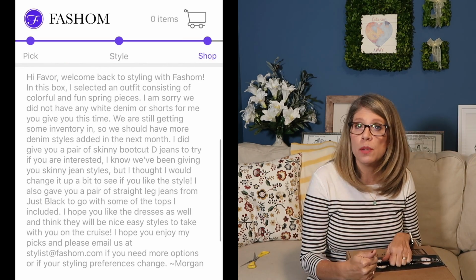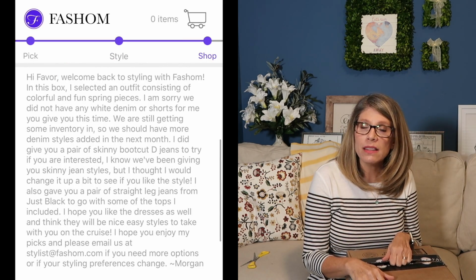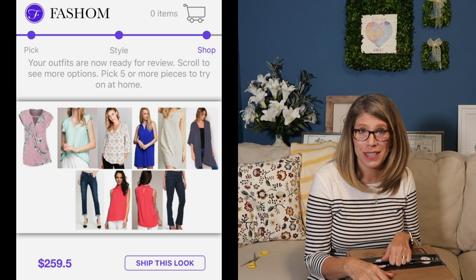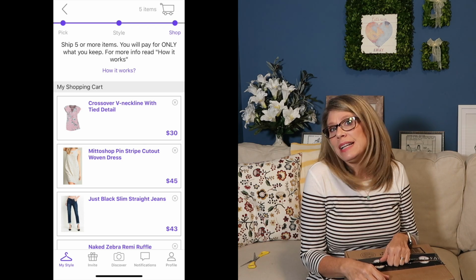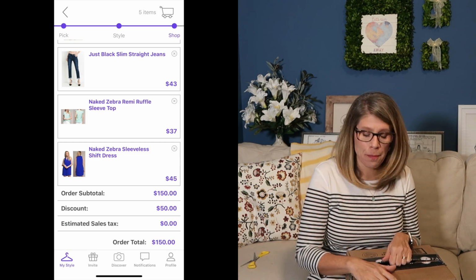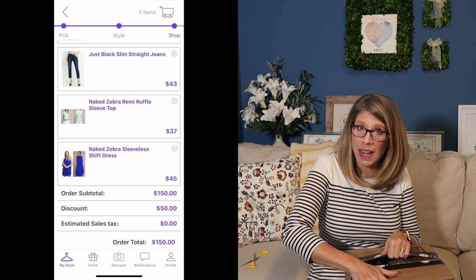So I'm going to pop up here on the screen my choices that they sent me, and then I'm going to show you what I had shipped to me. So I asked that they send me some summer pieces. We are about to start our travel season here, and I needed some nice, cute, summery pieces for a cruise coming up. So that's what is in this box.